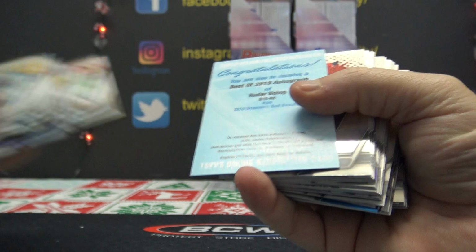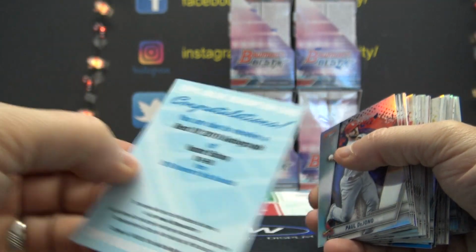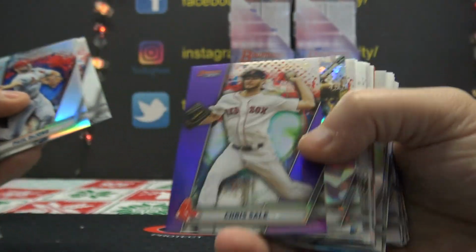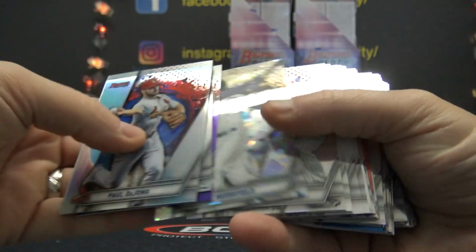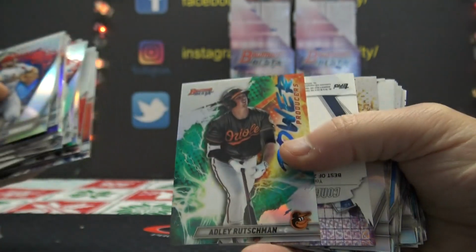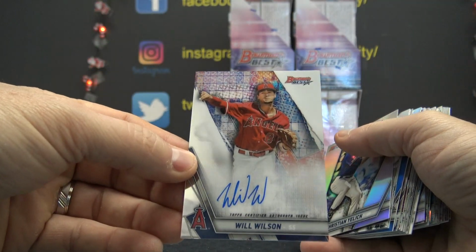Hunter Bishop, there it is. Best of 2019. We were due. Got one in the first case. What is it? One Hunter Bishop per case. Chris Sale to 250 purple. Whit Merrifield. Nick Lodolo. Casey Adley Rushman. Will Wilson. Mr. Wilson.